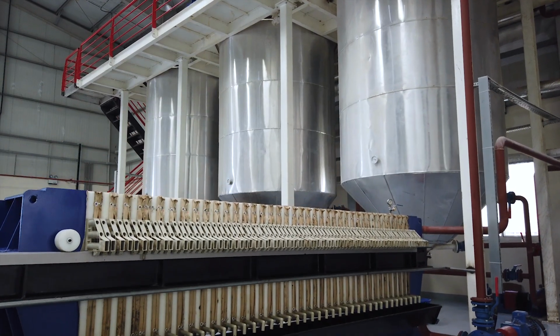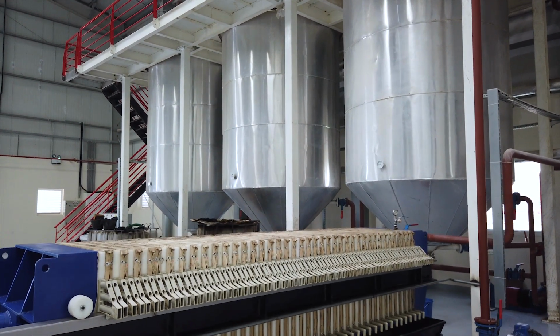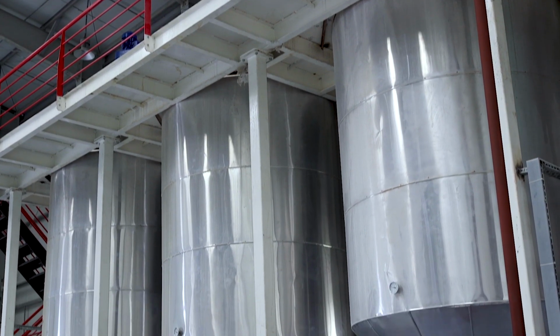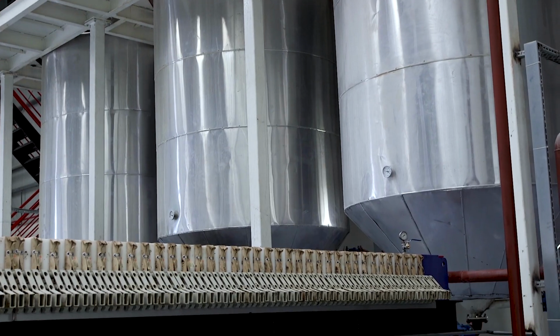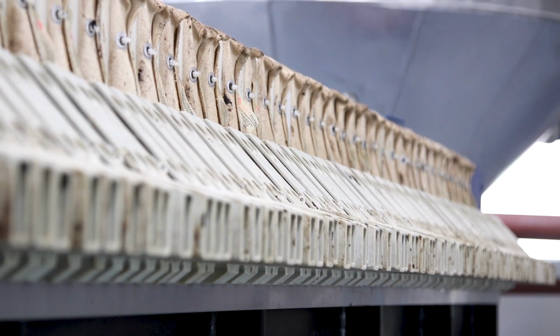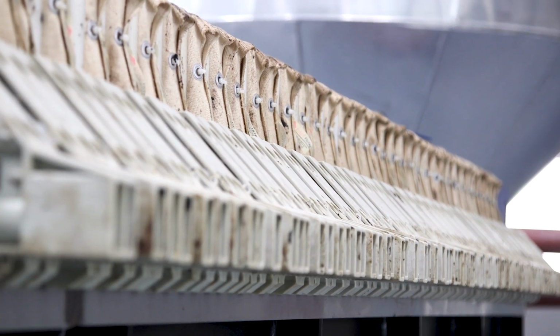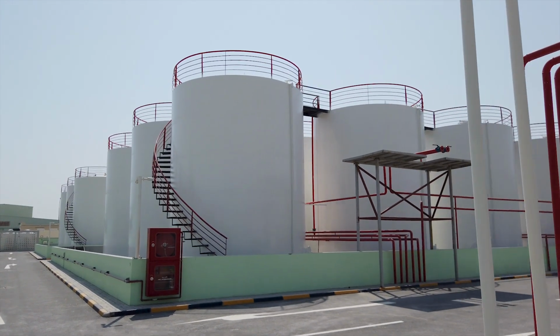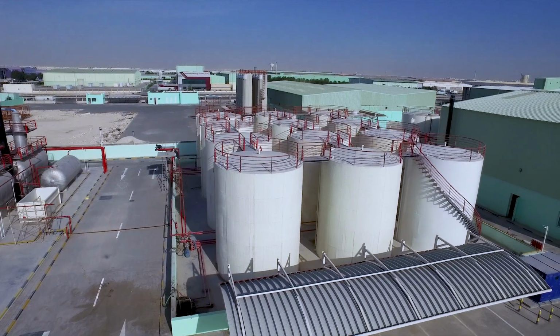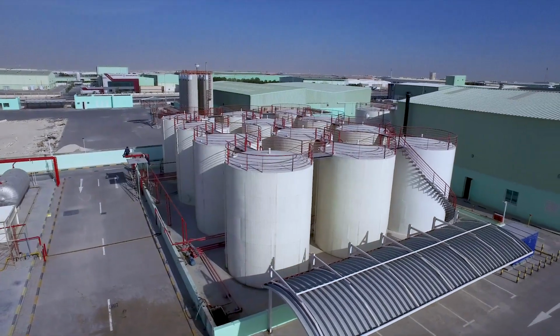The system is based on the fractional vacuum distillation process in order to acquire different chain lengths of re-refined base oils. The distillate is further treated through the filtration process and finally sent to the storage tanks. There is a total of 15 tanks with a total capacity of 3,000 metric tons.